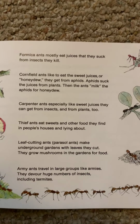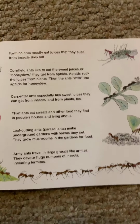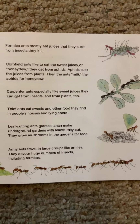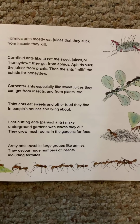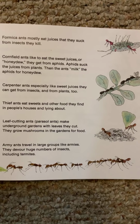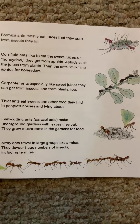Ants eat many kinds of foods, but different kinds of ants like different foods. There are over 10,000 types of ants. For instance, formica ants mostly eat juices they suck from insects they kill. Cornfield ants like to eat the sweet juices they get from aphids. Carpenter ants especially like sweet juices they get from insects and plants. Thief ants eat sweets and other foods they find in people's houses and lying about.